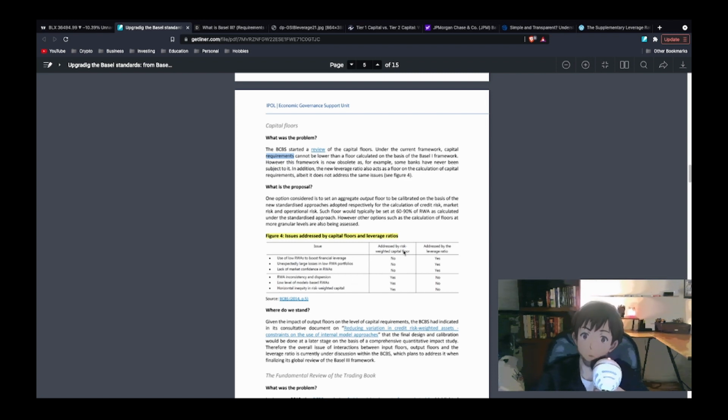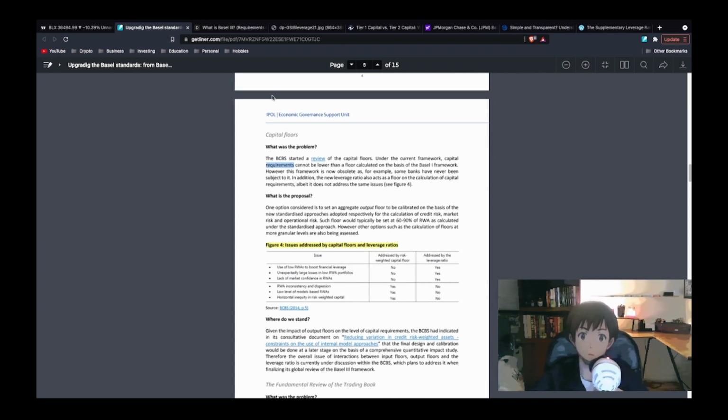So the bottom one, again, is going to be issues that are addressed by risk-weighted capital floors. And these 3 issues are going to be risk-weighted asset inconsistency and dispersion, low level of models-based risk-weighted assets, and horizontal inequity in risk-weighted capital. So that probably sounds pretty confusing, and you really don't need to understand too much about the actual issues. Just more so that Basel III is aiming to really just implement capital floors and leverage ratios.